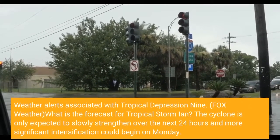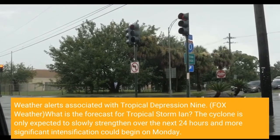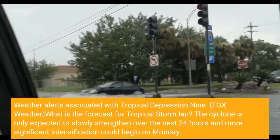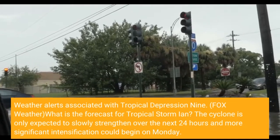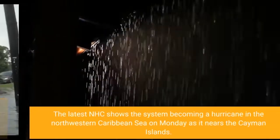What is the forecast for Tropical Storm Ian? The cyclone is only expected to slowly strengthen over the next 24 hours and more significant intensification could begin on Monday. The latest NHC forecast shows the system becoming a hurricane in the northwestern Caribbean Sea on Monday as it nears the Cayman Islands.